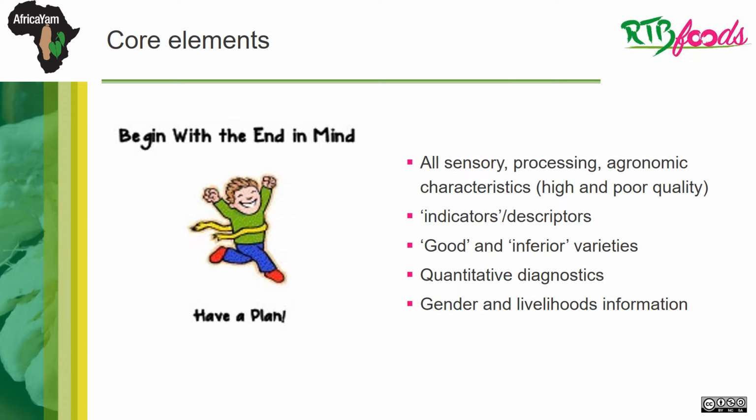So the core elements of the Work Package 1 product profile is extracting all sensory, processing, agronomic characteristics of both high and poor quality from each of the aforementioned steps. Also indicators and descriptors of those characteristics. So if we say something like the product tastes sour, we want to know a bit more about what sourness means in that specific context. Other core data is the good and inferior varieties in different local contexts, quantitative diagnostics such as yield after processing, along with core gender and livelihoods information.